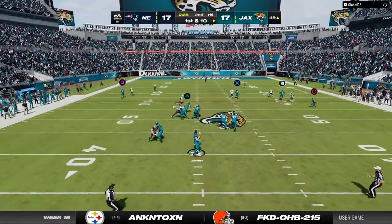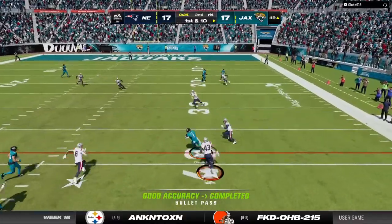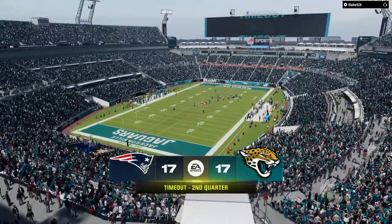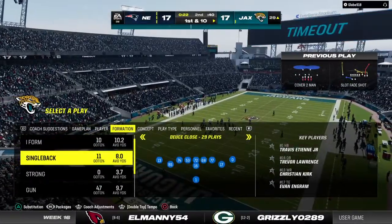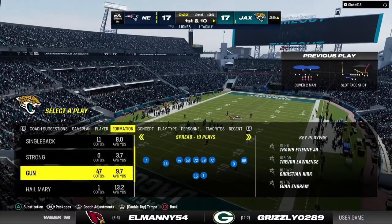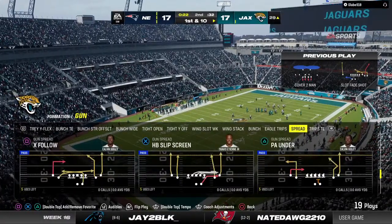Throwing again here, it's Lawrence. He'll drop that underneath to ETN. And he'll go down, but not before getting this inside the 30. Now the Jags will use the 2nd of their timeouts as it comes with 22 seconds to go here in half number 1. Jacksonville, 1st and 10 at the 29-yard line.